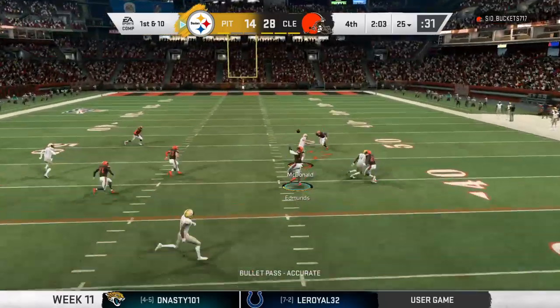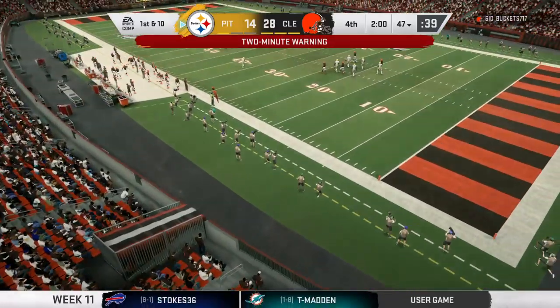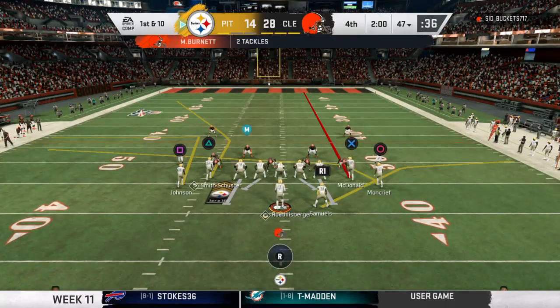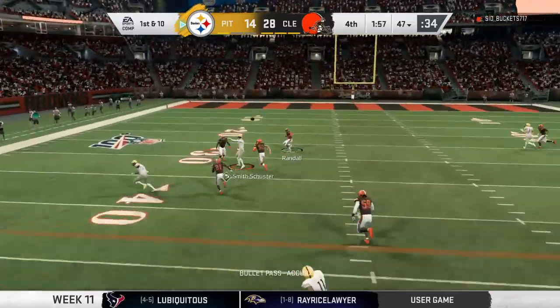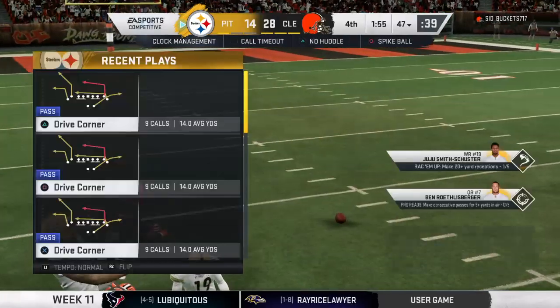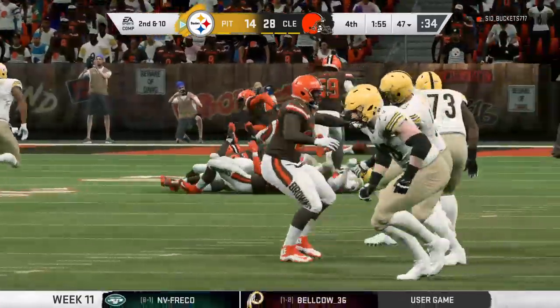And when you start plotting for this drive, when you start thinking to yourself, okay, what are we going to do? You don't go away from what you did before because that worked, but you have to be prepared for wrinkles and counters because you know they'll make some adjustments. A big hitter to start the drive has him up near midfield here for 1st and 10. Throwing to start the drive, but that one incomplete. This defense was definitely alert to the possibility of the deep ball, and they were more than ready for it.